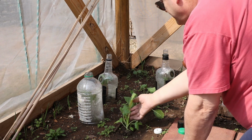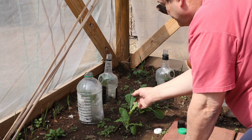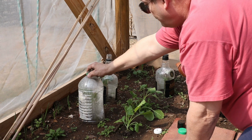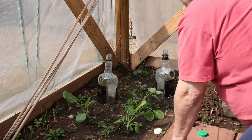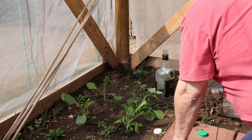All right, so we can see how having these things on, even on those nights where it was freezing out here, has really benefited these plants. I can take these off now since the nights are getting warmer, the plants are more mature, and they're going to start producing soon. I'm going to help them.